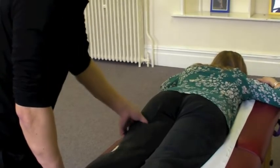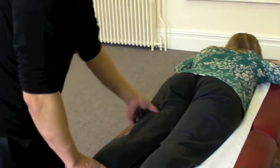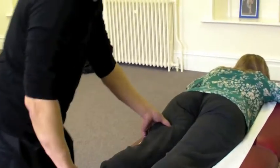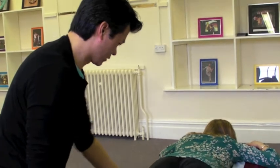Is there any particular pressure point there, or are you just going down the meridian? Yeah, what I'm doing now is running down the meridian. This is the bladder meridian that runs down the back of the legs, the buttocks, through the area where she has a problem, all the way through her back. Right. For the central nervous system, this channel goes through.